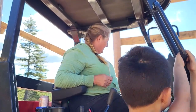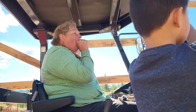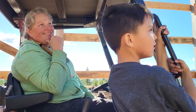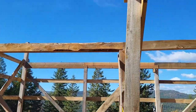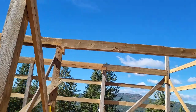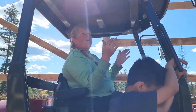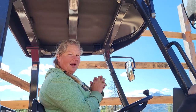Okay, give me a second. It was a bit of a challenge. That was a hardcore challenge. And now you can really see how bowed the other one is. But man, we worked for that one. We worked hard for that one. But that's our second beam in a row with a straight cut. And so I feel like we learned a whole lot.